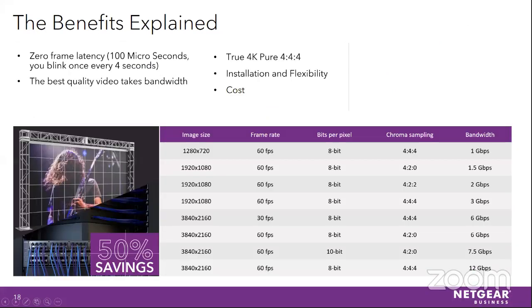With that type of IP solution, be it copper or fiber, you're looking at zero frame latency with an SDVoE solution, but obviously depending on the use case, you may not need or want to be in an SDVoE solution. There are loads of 1 gig solutions out there, so it all depends on the use case, be it things like IPTV where latency is acceptable, or potentially live medical where latency isn't acceptable, the same with artifacts. So it all depends on the use case, but the best quality video takes bandwidth, so does the least quality video.